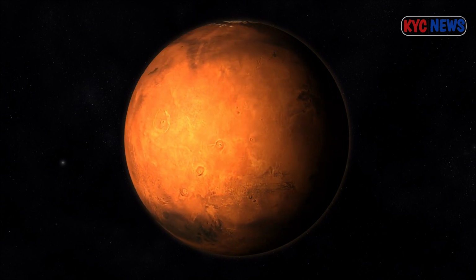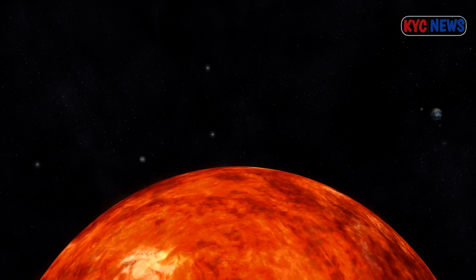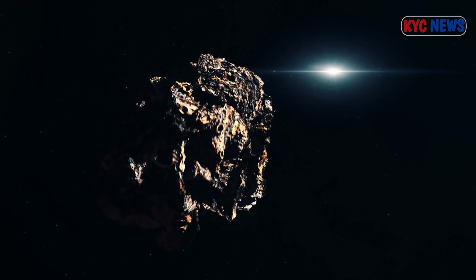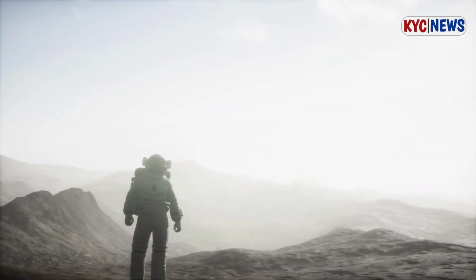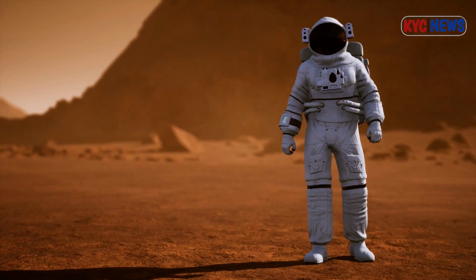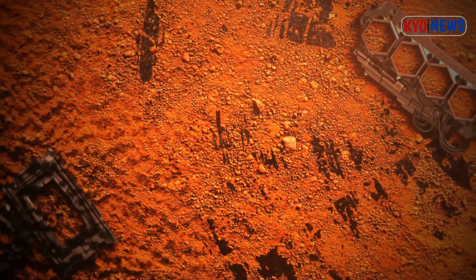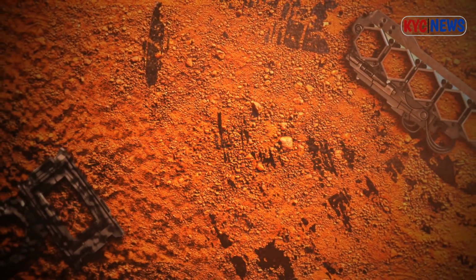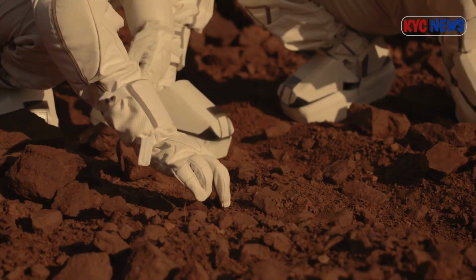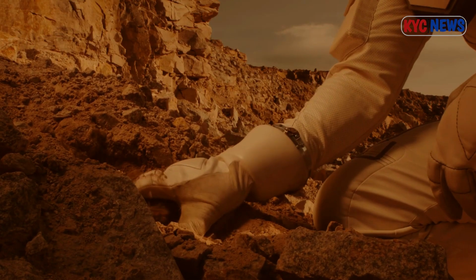On Sol 159, Spirit arrived at West Spur, situated at the base of the Columbia Hills. As the rover made its way towards the hills, warning flags came into view. As the vehicle moved forward, it was observed that the right front wheel, in particular, seemed to be drawing 3 times more current than the other wheels. As a result of this occurrence, the wheel became immobilized, draining Spirit's power and causing the motor to overheat. What was the cause?